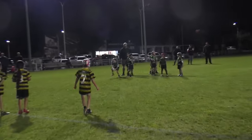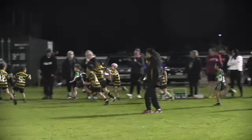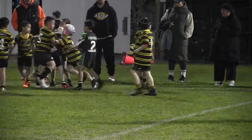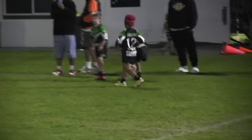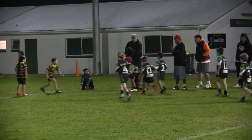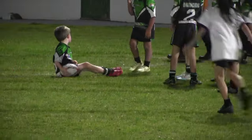So it's number 13 has got the ball there. Push on that right hand side. Goes down, makes about 30 metres. Because they're smaller fields, remember. Comes away to number 12 for East Coast Bays, and he, we'll throw it away, we'll give it away. Who wants the ball?